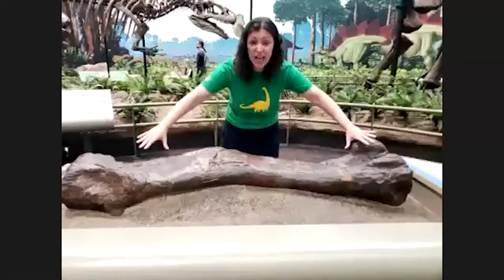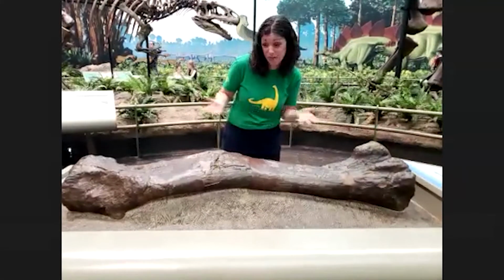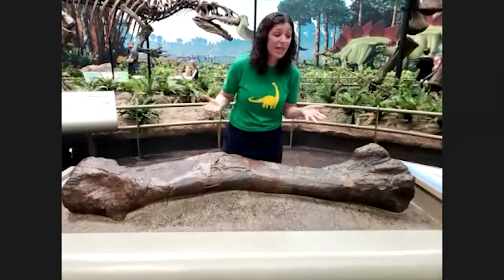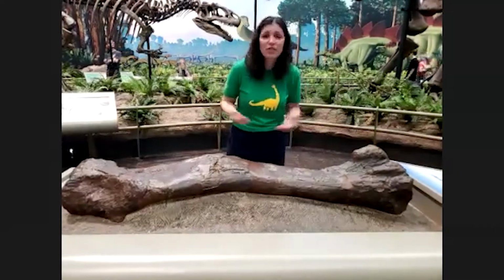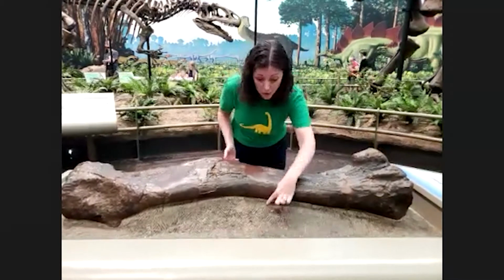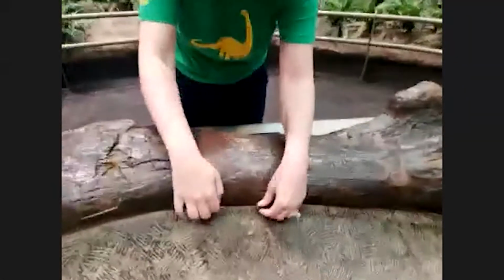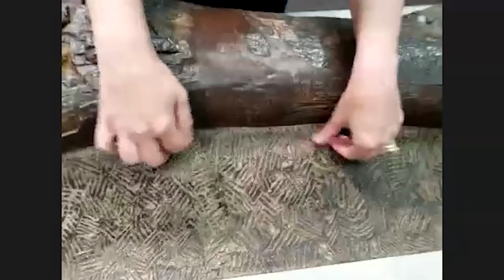This is so tall. If I laid down, it'd be just about as tall as I am, almost 5 feet. Really, really big. And this is from 150 million years ago. This is a real fossil. You can touch it when you come here to the museum. If you look real close, you can even see where the fossil scientists took little tools and sort of chipped away at the rock behind it.